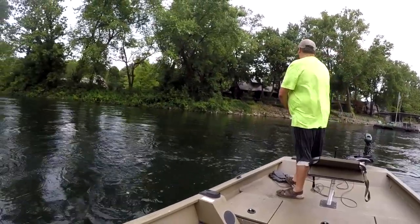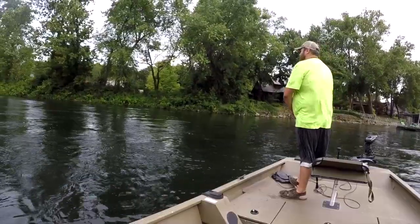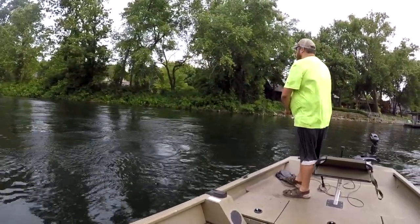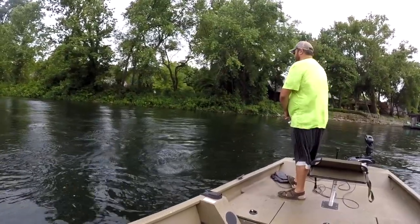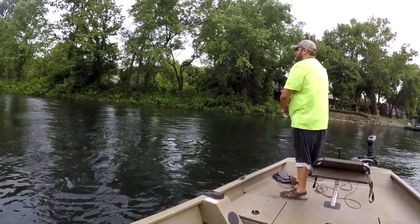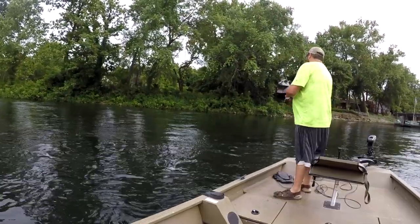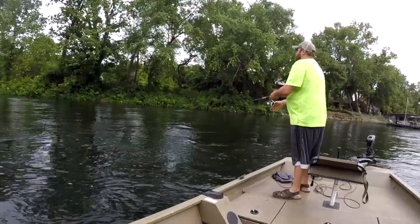Some other good jig colors right now, the blacks seem to be doing pretty good. I was doing pretty all right on a black micro jig the other day when the water was running slow.